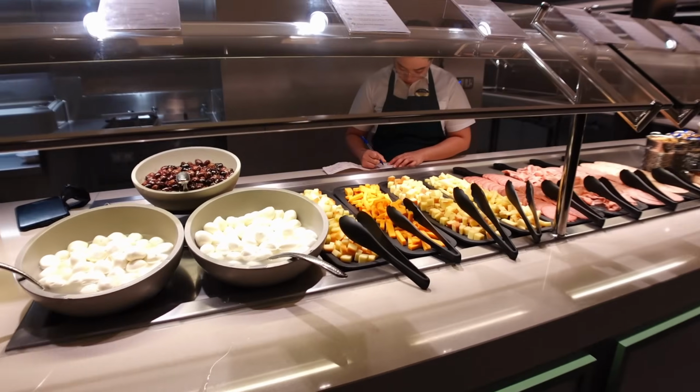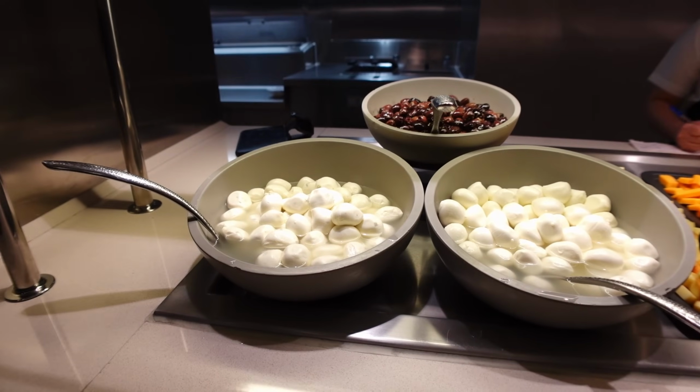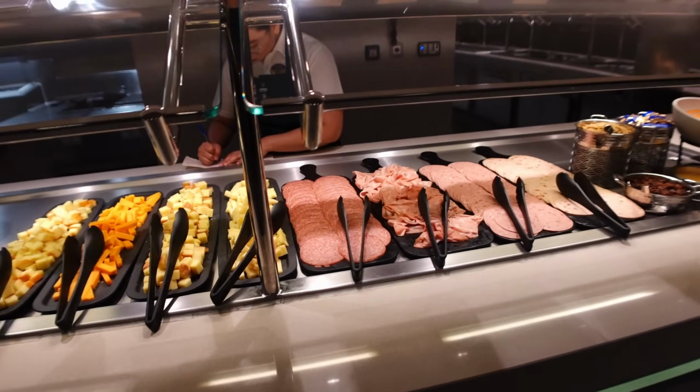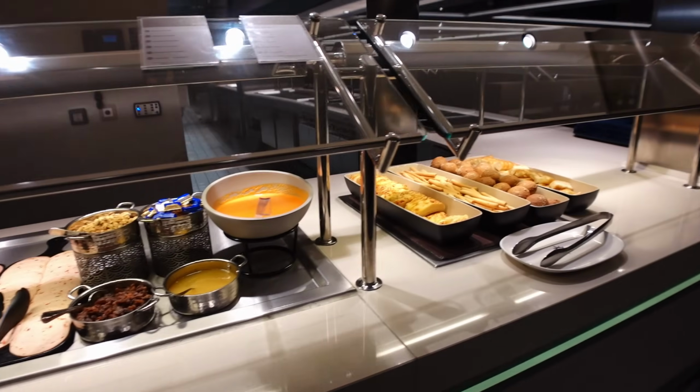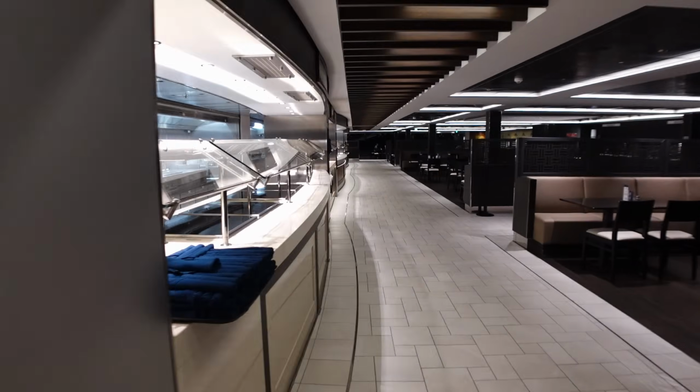Then you've got another cold cut section again. Oh, this one's got the fresh made on the ship mozzarella, so make sure you try those little balls. But then it's the same cheeses and meats and a few selections of bread. And then once we get to the end, that is it.